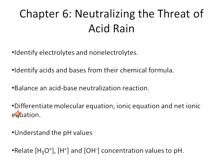The first bullet: differentiate molecular equation, ionic equation, and net ionic equation. These are the three variations of how you can represent the process that happens more likely in a water environment. The molecular equation is the most simplified one, but it doesn't necessarily tell how they appear or how they exist in the water. The ionic equation is the most complete one, where you have to break apart all the electrolytes but keep all the non-electrolytes together. The net ionic equation is the summary version.